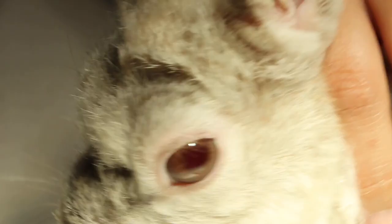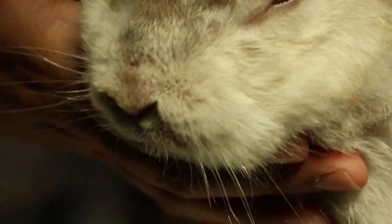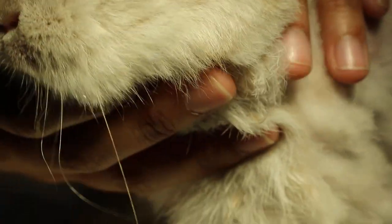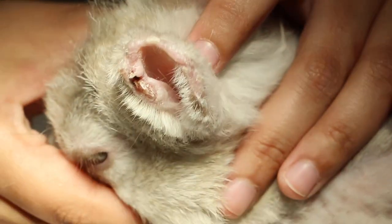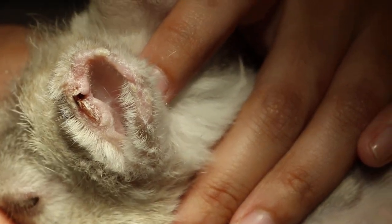Okay, now we look at this rabbit, which side is it? The left side. Okay, look at the nose again. You see, day 23 of treatment. Just use a hand will do. Hand lift up, you can see there's no more crustiness of the nose. In fact, it's very clean. The eyelid is definitely very clean. And the ear edges, no crust at all. No inflammation.